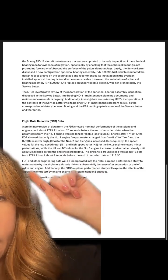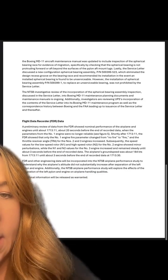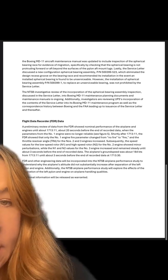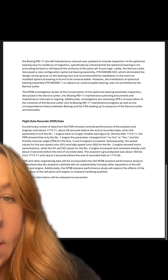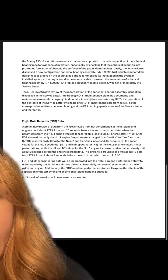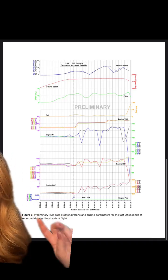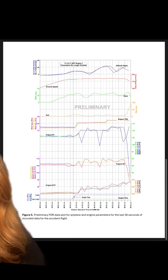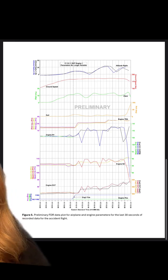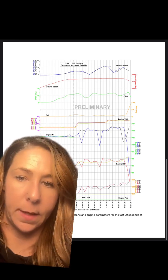This notes that FDR and other engineering data will be incorporated into the NTSB airplane performance study to understand why the plane's altitude did not substantially increase after separation of the left pylon and engine. And finally, here's the preliminary FDR data plot for airplane and engine parameters for the last 30 seconds of recorded data for this accident flight.